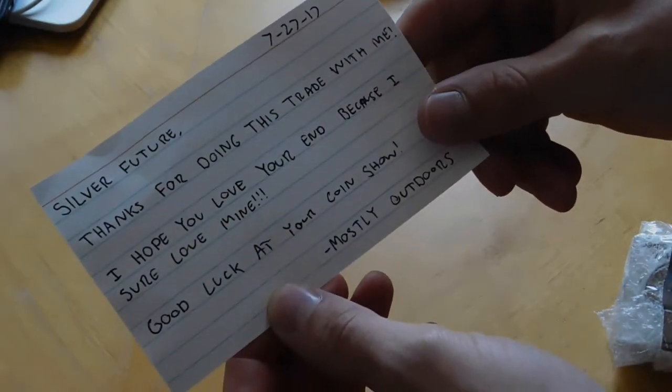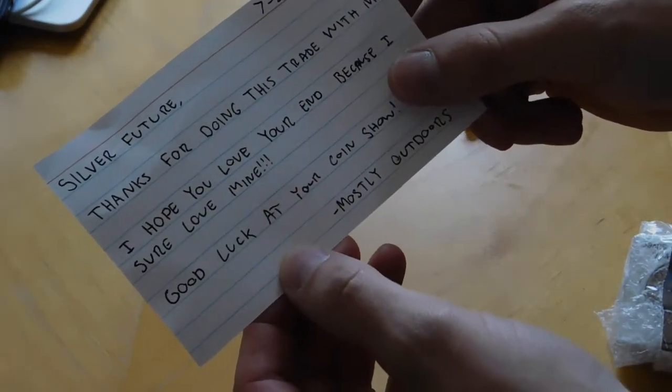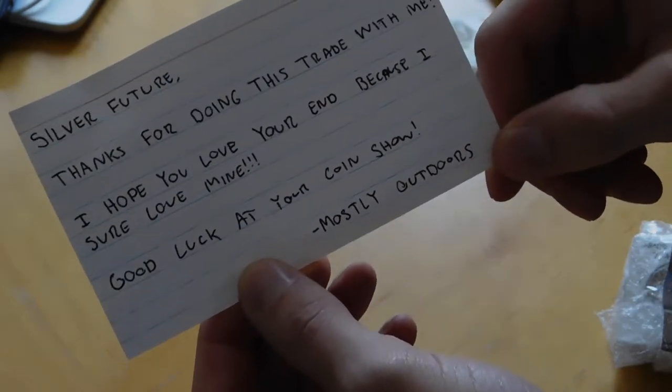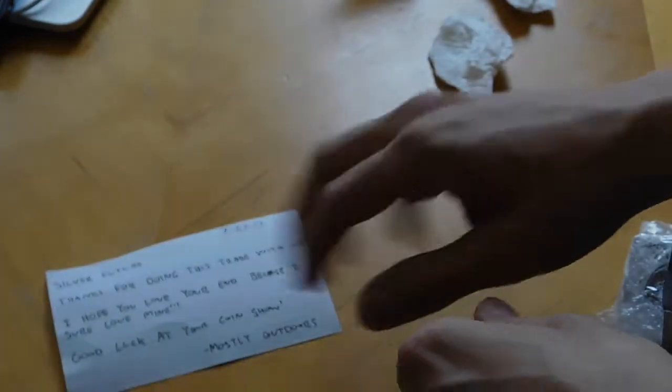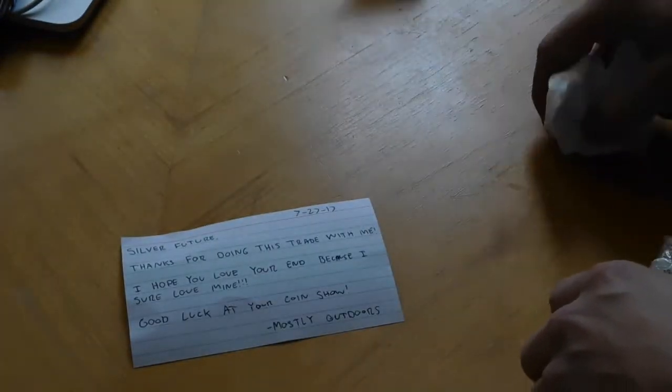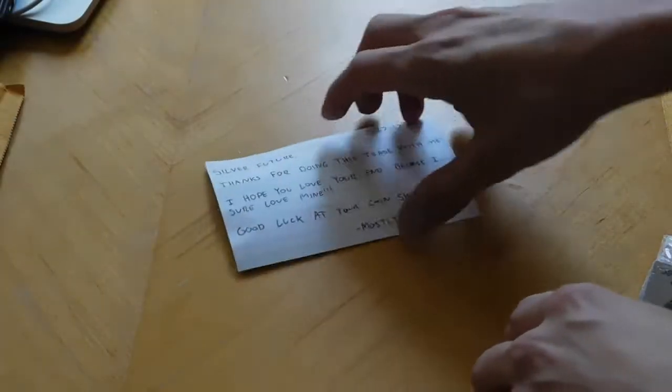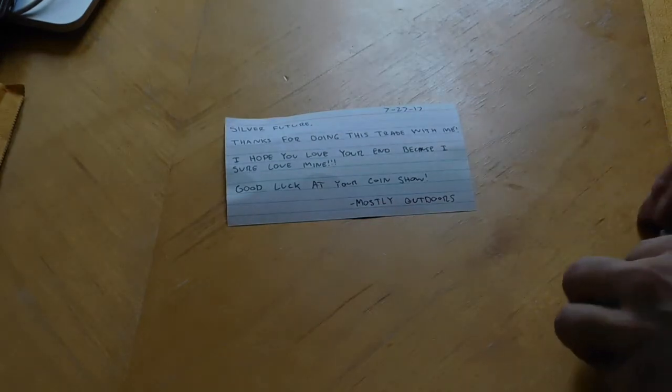Okay, so: Silver Future, thanks for doing this trade with me. I hope you love your end, because I sure love mine. Good luck at your coin show, Mostly Outdoors. So he knows I'm going to a coin show, and I wanted to do some trades before the coin show, so I knew how much of different things to pick up, basically. And so yeah, thank you, Mostly Outdoors.